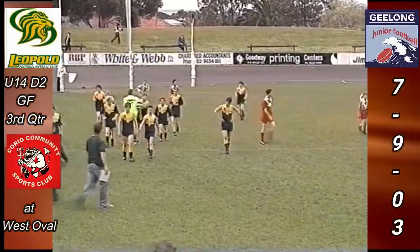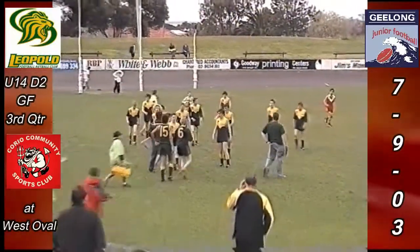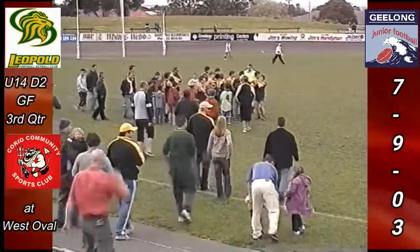They lead 3-9-27 to 3-3-21. In that quarter, they kicked 1-3, while Corio kicked 2-2. Goal kickers for Leopold, 2 to Calder and 1 to Philbay. And for Corio, 2 to Cummins and 1 to Harrison.